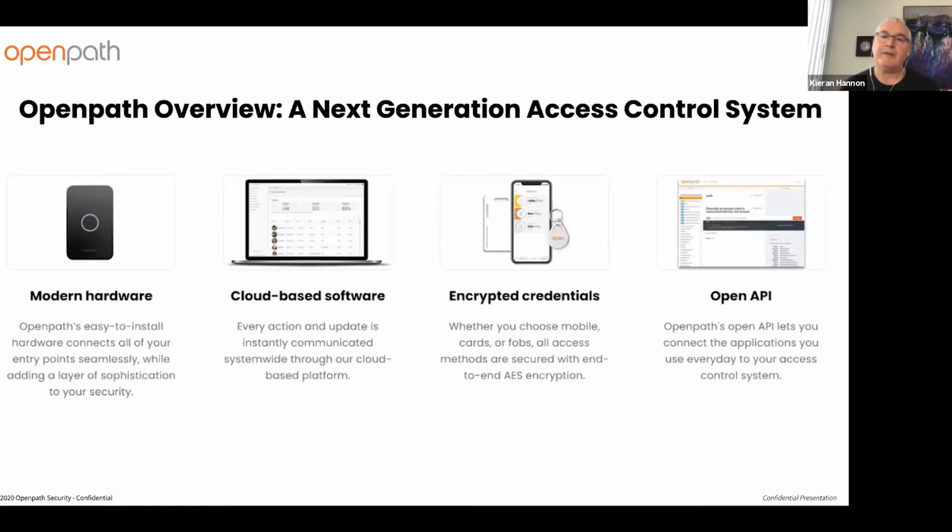And again, as I mentioned, a key tenet is that it is open when you're thinking about a best-in-class. All of our APIs are open, fully available for you to use. You can create rules as you see fit, download reports if you're creating a kind of a master understanding of your access control and other features. All of this is instantly available through our APIs.